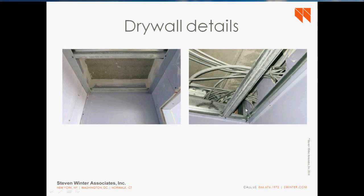On the right, same building, different apartment. Drywall goes all the way from floor to ceiling and attaches to the underside of the floor above, but there are a lot of big holes for electrical penetrations. So obviously this is something that needs to be fixed.